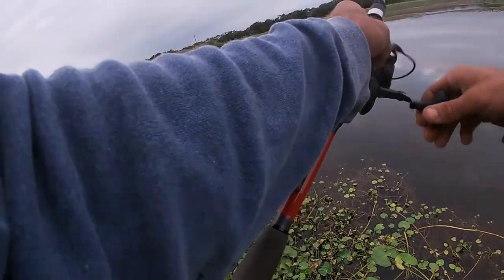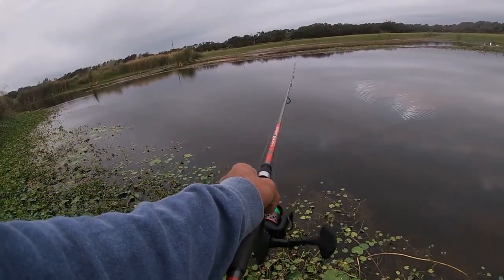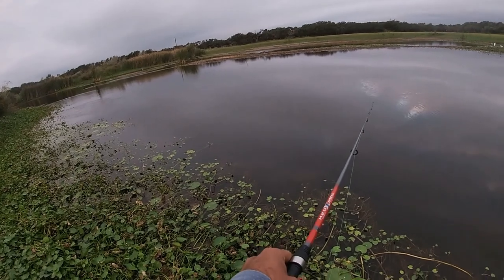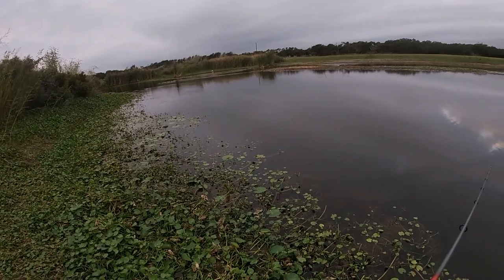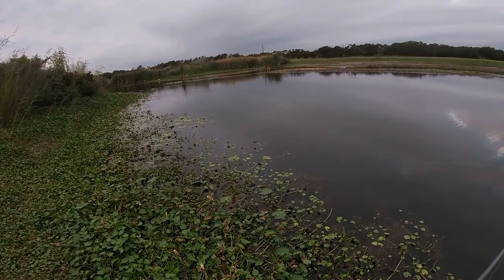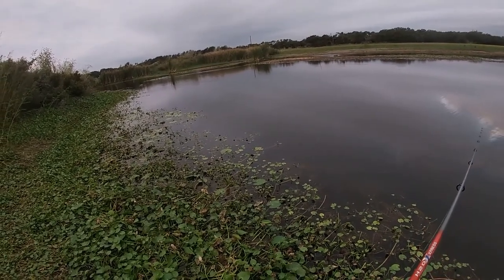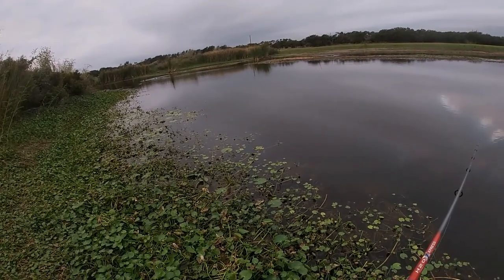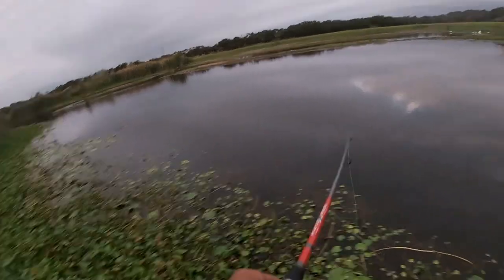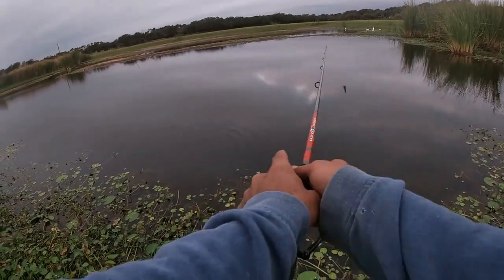Oh my God. That's the only thing about a popper is it gets stuck in the pads. Never good. Oh, he let it go. Did y'all see that? Oh my God.